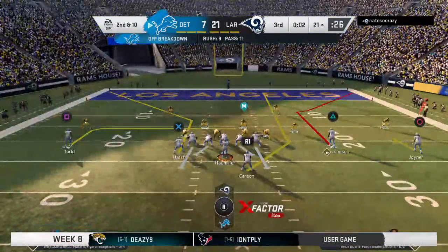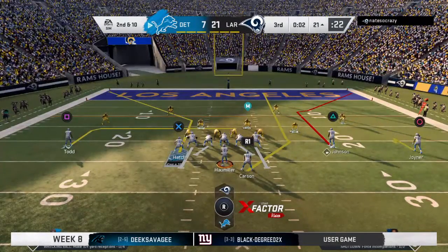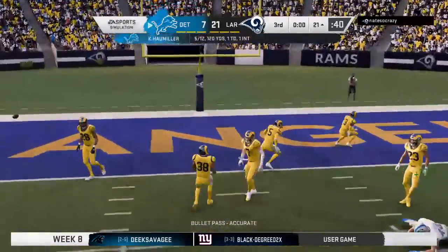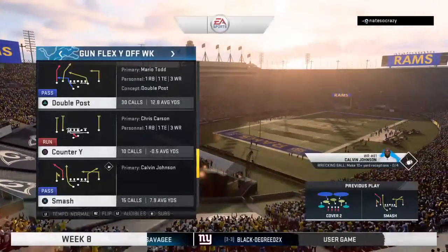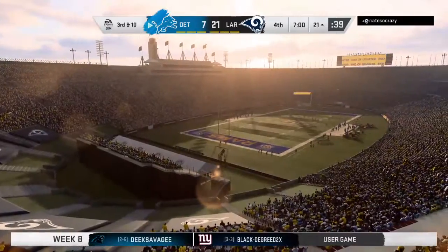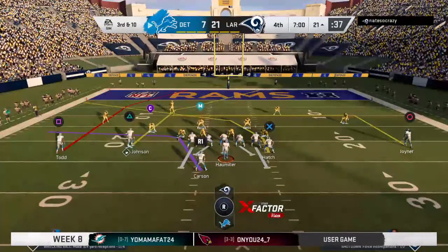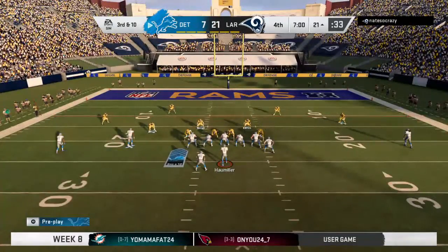So now 2nd and 10 after the incompletion on 1st down. Throwing again. Carmelo. And that will not be. It's incomplete. So they couldn't hook up. His time is now run out on this 3rd quarter of play. Back now in Los Angeles. It's the Lions trailing, but with possession of the football as we get set to bring you the 4th quarter. This offense was on the move. Now 2 straight incompletions have them looking at 3rd and 10.